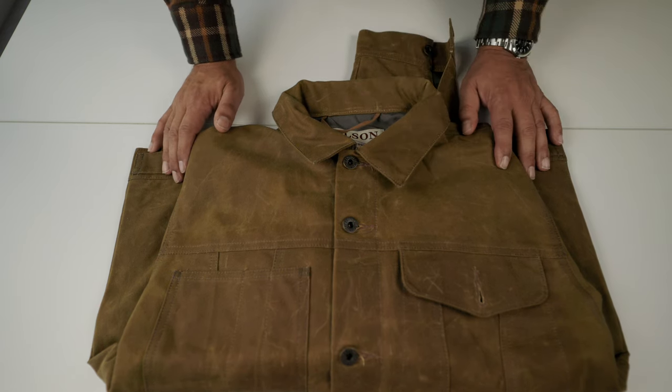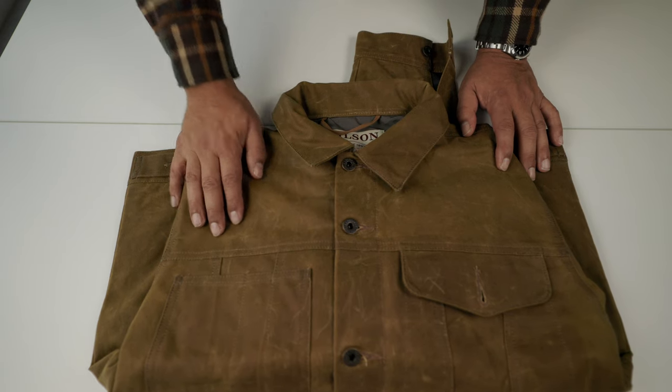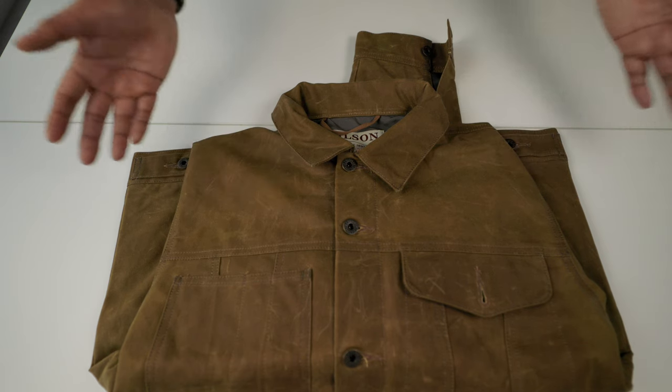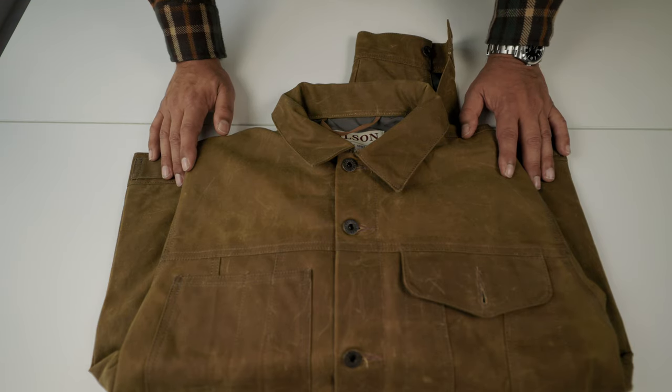Or you can do it yourself. There are plenty of videos that explain that. My recommendation is to do it in summer. If you're gonna rewax this, do it in summer. And so far so good. They're gonna do the fitting test, and let's see what you think.